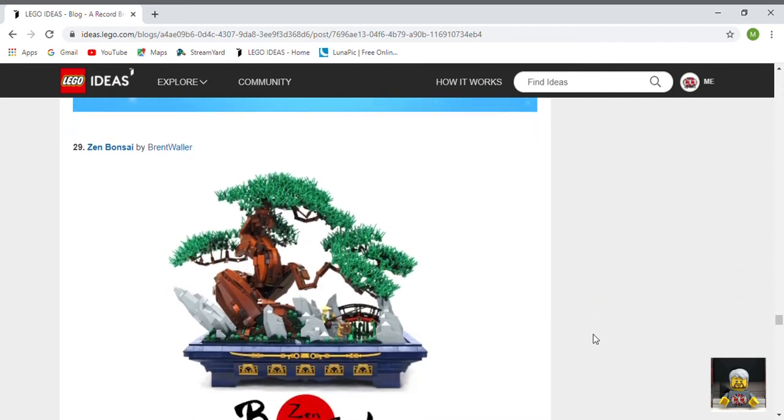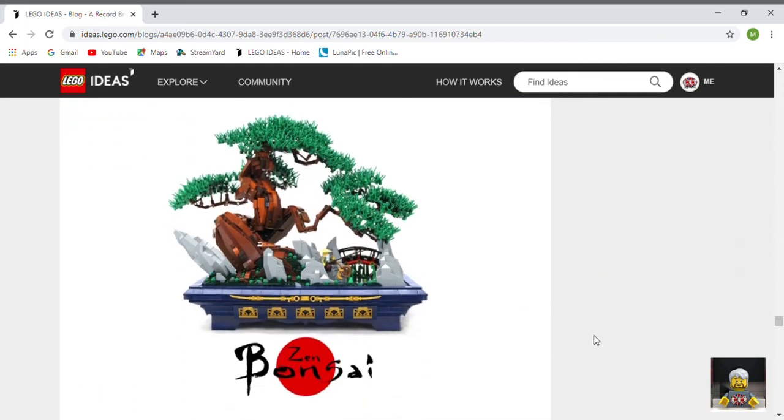And we've got Brent Waller again. He does some amazing designs. You remember him from the Ghostbusters Ecto 1. That is one of his designs, and this one's pretty cool as well. So if you love a bonsai tree and you can't keep one alive, why not get a Lego one? It's really well designed. I love how it's balling out of the soil as well, and they've had a little minifig, and he's got the traditional sort of pot, so that's a really nice design. So that's another one to keep an eye on.